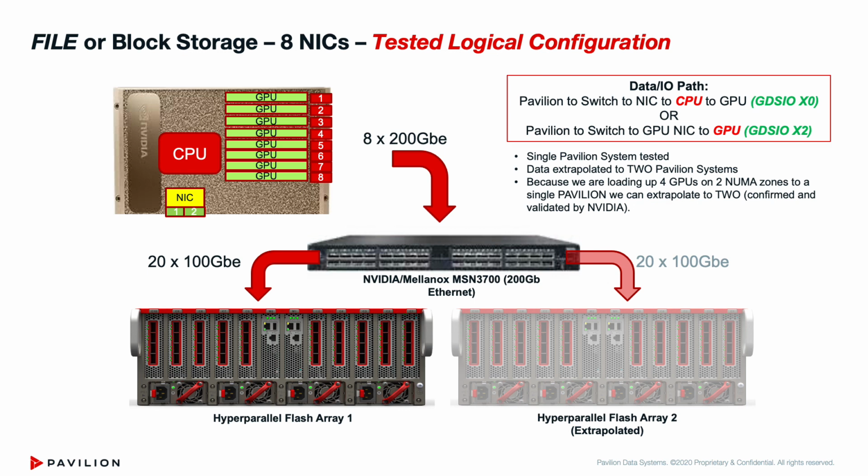We tested with one box, and we leveraged, in air quotes, half a DGX, using the NUMA zones and such to validate that we were using only half the platform, such that we could extrapolate those numbers times 2 to show that we can fully saturate a DGX A100. That technique and style was validated by Nvidia, and the performance numbers that I'm going to show you are validated by Nvidia's GPU Direct team. We tested with one box and extrapolated to 2 because of our linear performance and the way we configured the DGX A100 to ensure that we were only using half the memory, half the system, and half the CPU, such that we could say times 2.